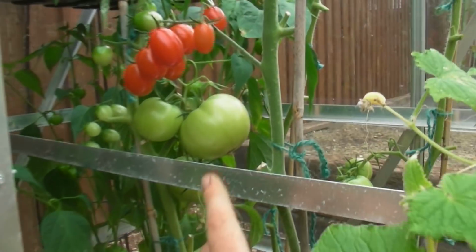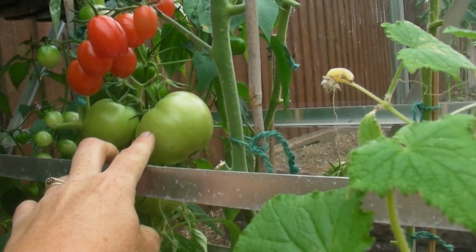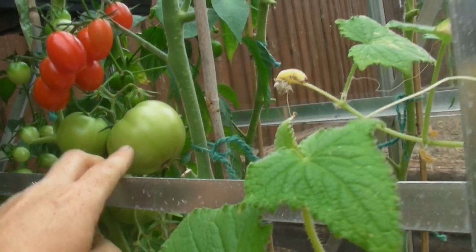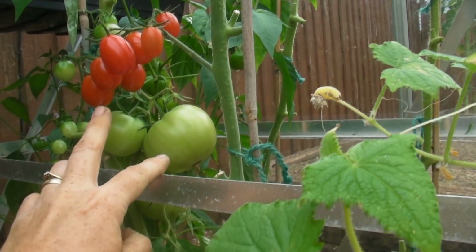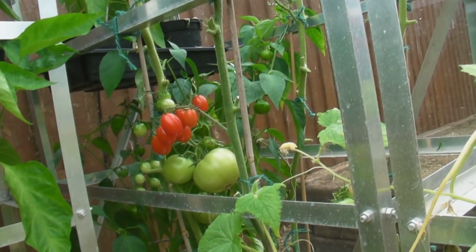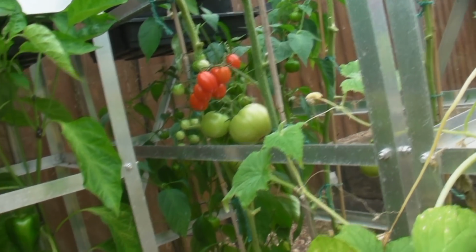Over here, I've got some Giant Delicious, which I'm really pleased with. They're lovely. None of those have turned yet. These little ones here, they're called Apero, so they're doing really well. So I'm well chuffed with those tomatoes. As soon as they went in late, they are doing really well.